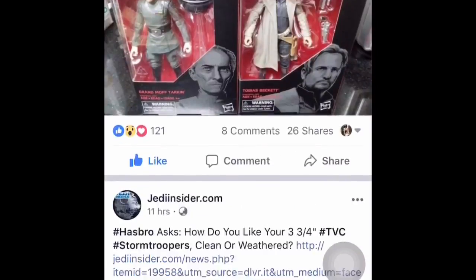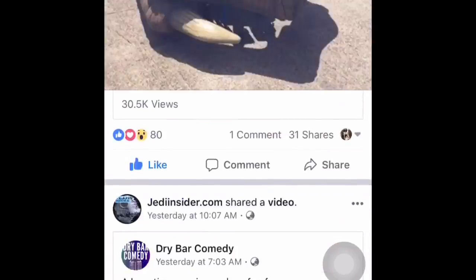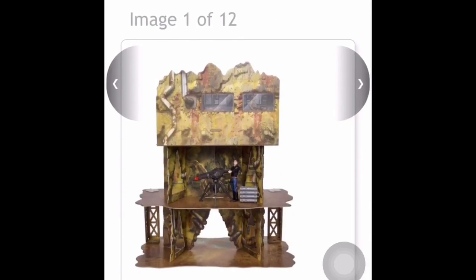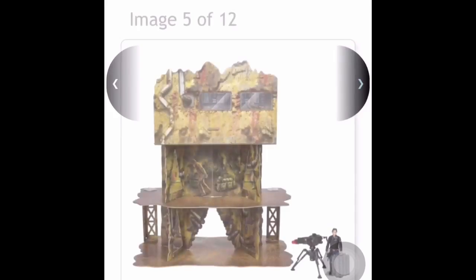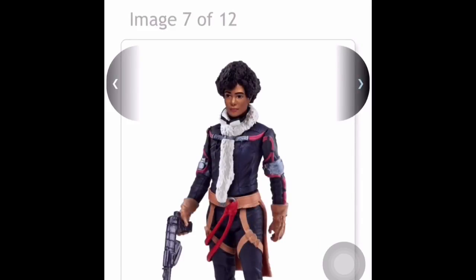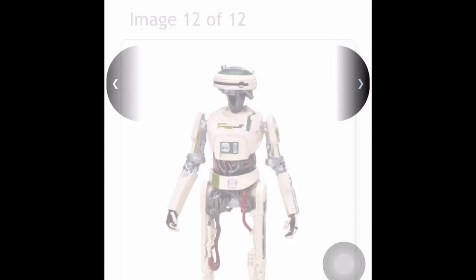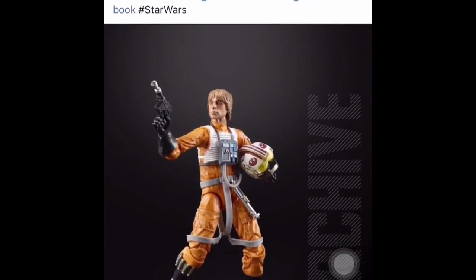I've seen a lot from Hasbro Pulse. They've been posting a lot of images of their upcoming Black Series figures, and they're all looking great. Playsets, not really a big fan of this. I'm trying to move away from the 3.75 inch line, and they're using cardboard now. So I guess Hasbro's gone cheap. Look at that. Really? So they're trying to be environmentally friendly, I suppose. These look great, but I'm just trying to get out of the 3.75 inch line, so no, I don't think so.